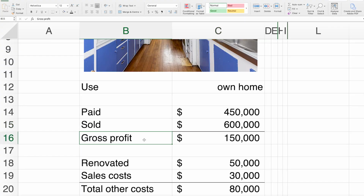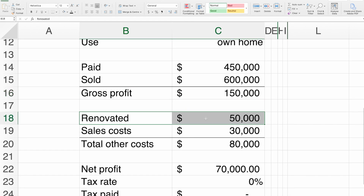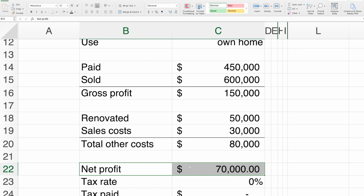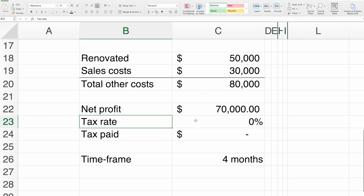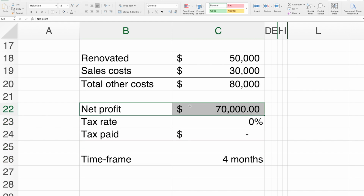Well, what would happen? You sold it for $600K, you made a gross profit of $150K, but look, you've got to pay for your renovations, you've got to pay for your sales costs, that's your real estate agent. All up, you spent $80K on that, and so your net profit was $70,000. You paid no tax at all because it was your own home, and you did this all within 4 months. So you made 70 grand in 4 months, didn't have to pay tax, and boy, you're feeling pretty clever.